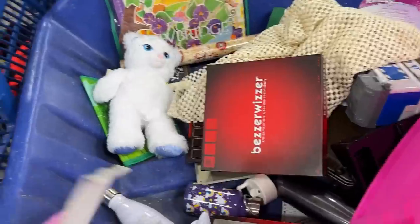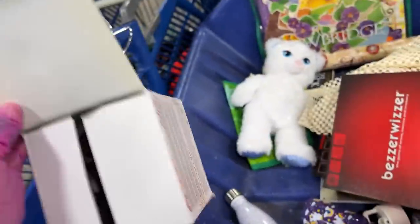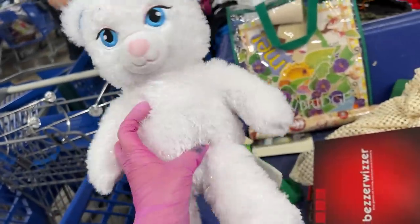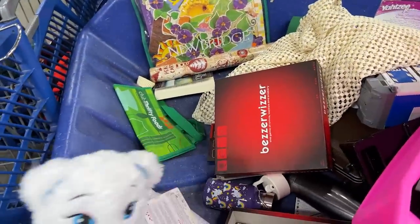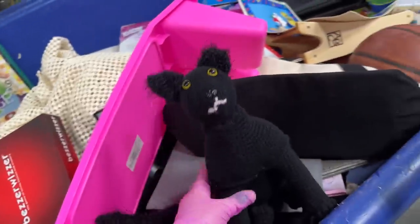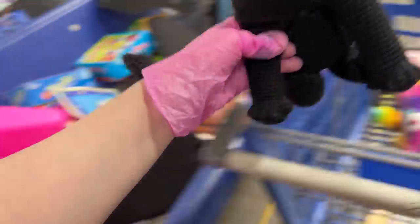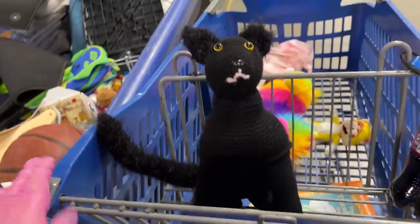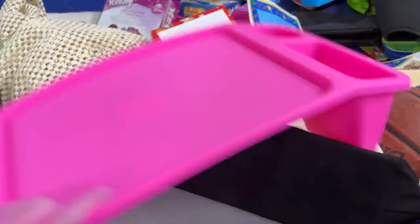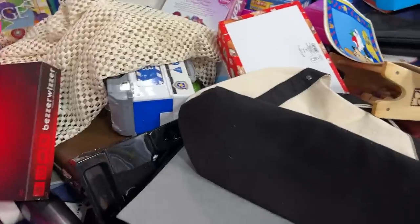There's an Elsa. What's this? Diffuser. Elsa. Build-A-Bear. She's in good shape, too. Oh. She has a sound, but it doesn't work anymore. Oh, what's this, cat? Oh, found a cat. Love these. Those are great for kids.